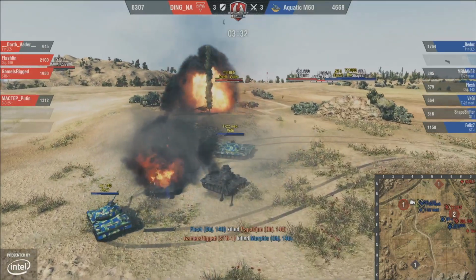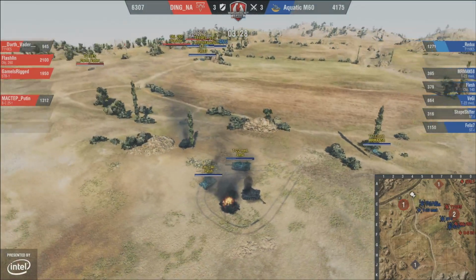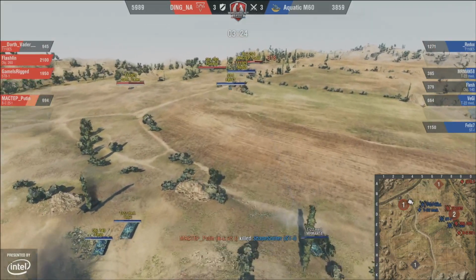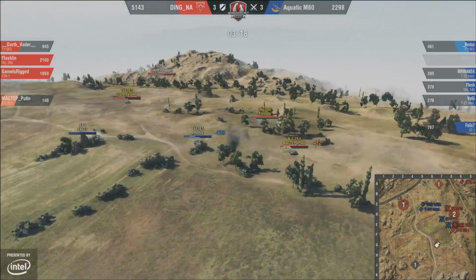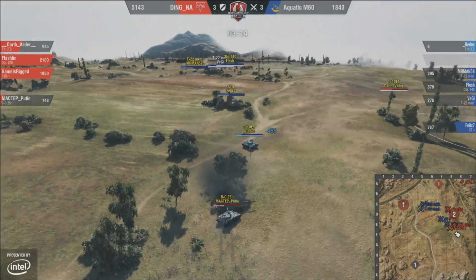Yeah, Flesh finds Papa DeJean. Game is rigged. There he goes, taking down Morphic, and that is the first tank fallen for Aquatic M60s. And even though Ding only has four, Aquatic M60s are lower in HP. Master Putin is reloaded. He is now letting his shots fly onto Felix, onto Redux there. 439 going into him. He's holding it. He's got to be careful. One more shot, he'll be going down.